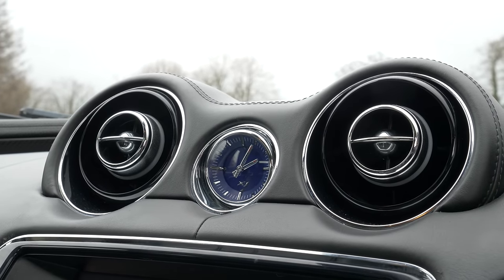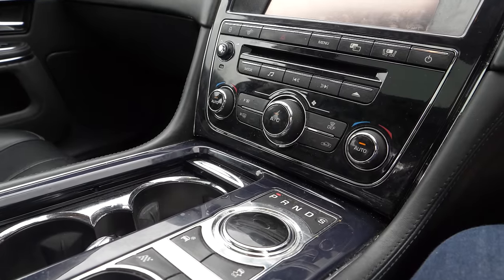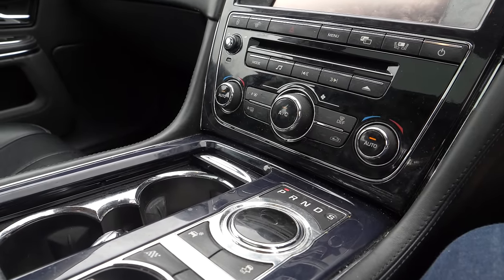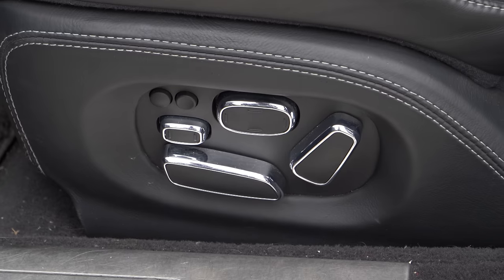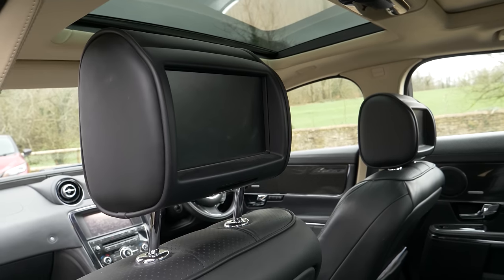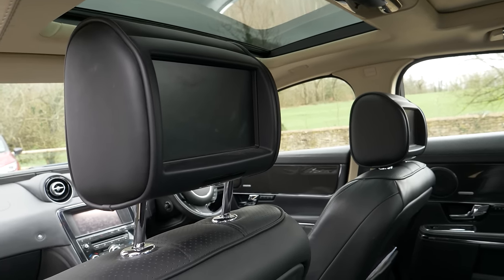However, whichever XJ you're after, they are basically all bargains. Even the very last of line 575 models are now available for well under their original asking prices. This was a very significant car for Jaguar. It announced their new styling language, and it was a major departure for the XJ, which is their flagship model.